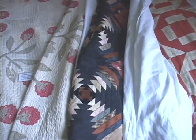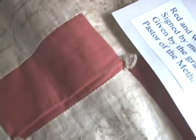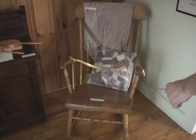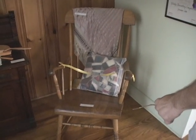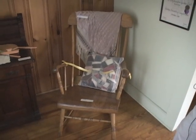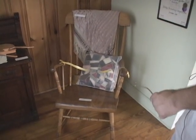They're all handmade, and some of these are signature quilts. It's really hard to see them, but they were done by the Methodist Church in 1868. You'll see different signatures, and it was very time-consuming. This is a chestnut rocking chair made entirely of American chestnut wood, given by Verna Johnson. And there's no longer any chestnut trees due to the blight, so this is actually a rare piece.